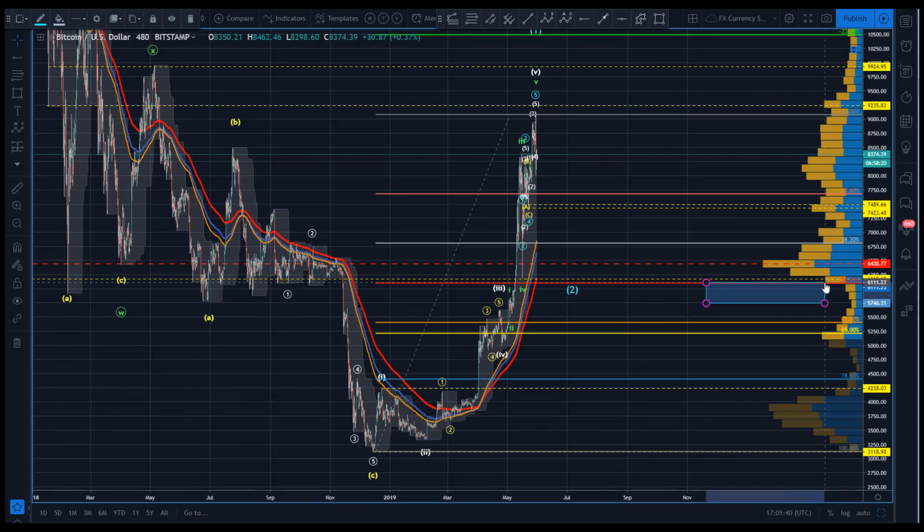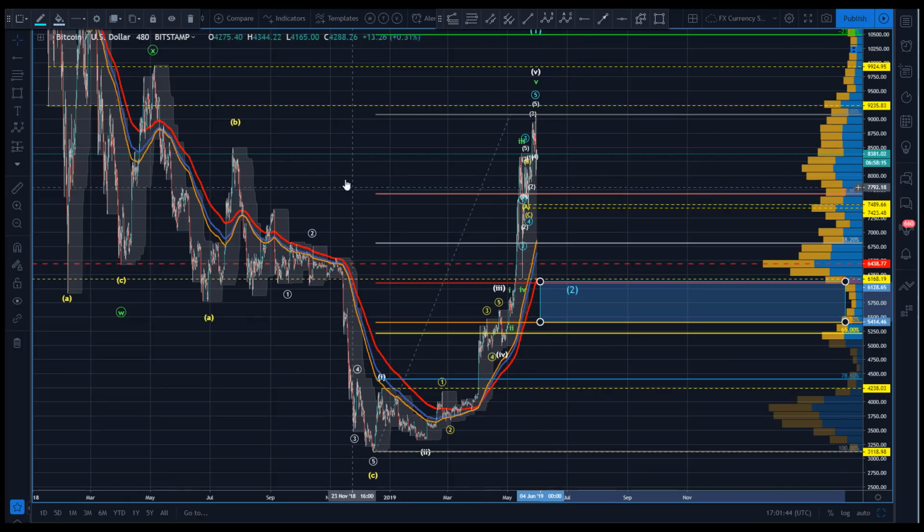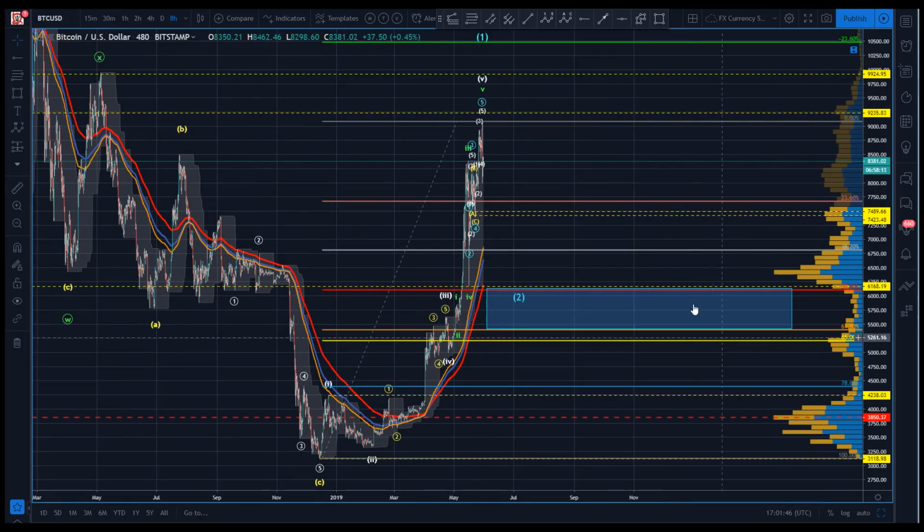So here we sit, where now we've got a big gap down here. So if we want to be more precise about it, anywhere in this zone is where we're looking for the 2. You can see we got low volume here, so we don't have the same market acceptance, since the market went down so abruptly once we broke this level.